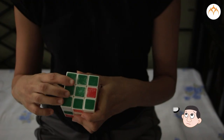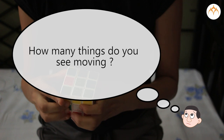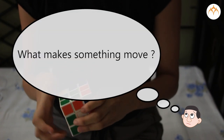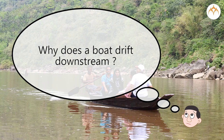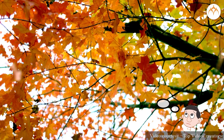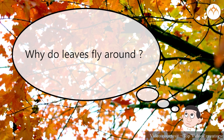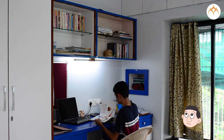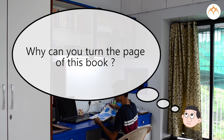Look around. How many things do you see moving? What makes something move? Why does a boat drift downstream? Why do leaves fly around? What lifts a rocket off the ground? Why can you turn the page of this book?